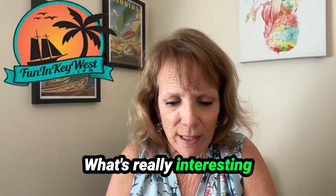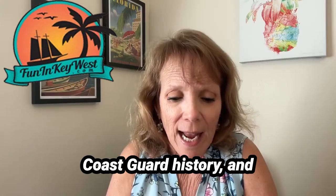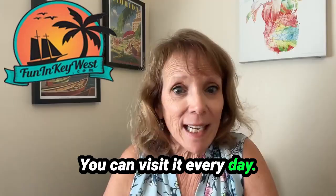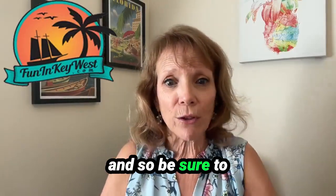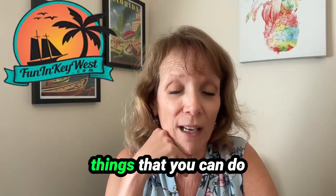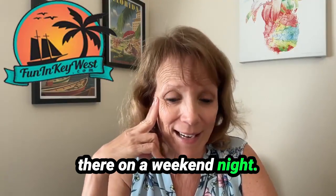What's really interesting is this is one of the most decorated ships in Coast Guard history, and it's located in Truman Annex right in Key West. You can visit it every day. The museum's open. It is staffed by volunteers, so be sure to support their efforts. And at the end of this, I'm going to cue you in on some really cool things that you can do there on a weekend night.